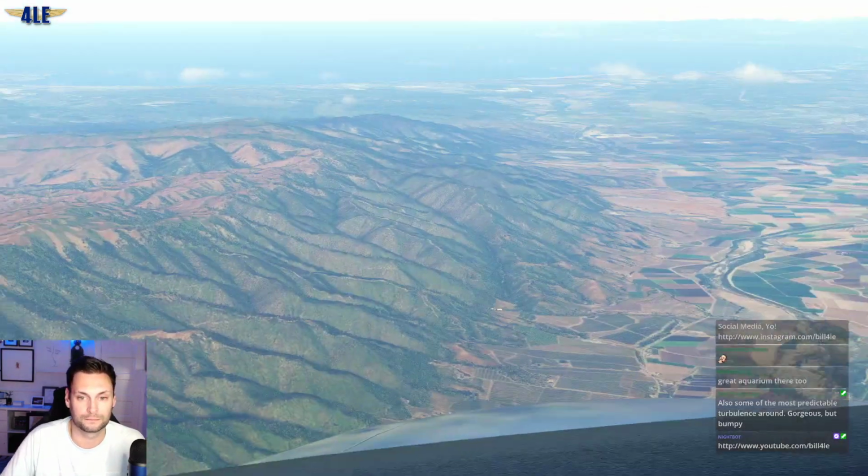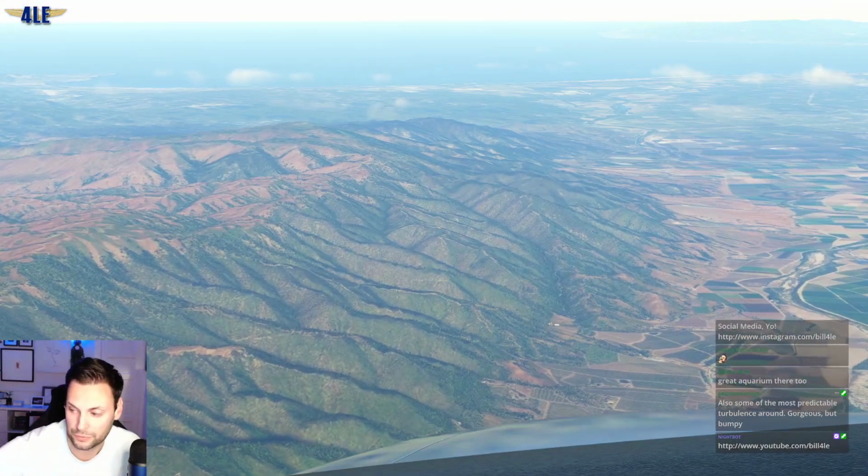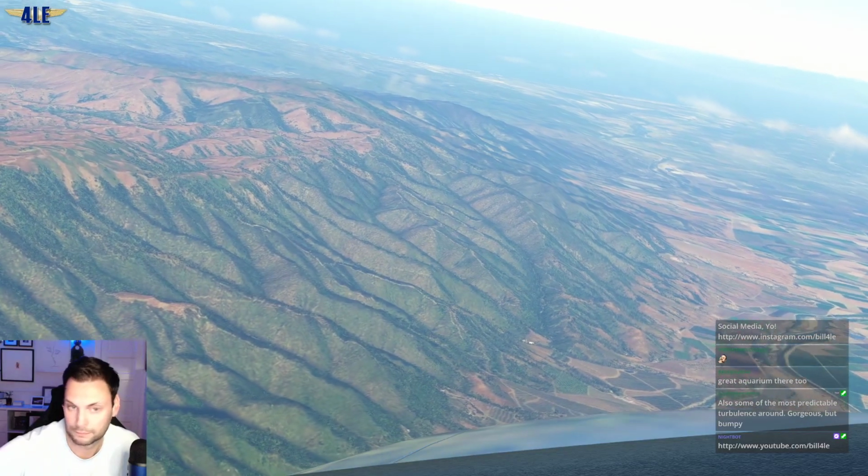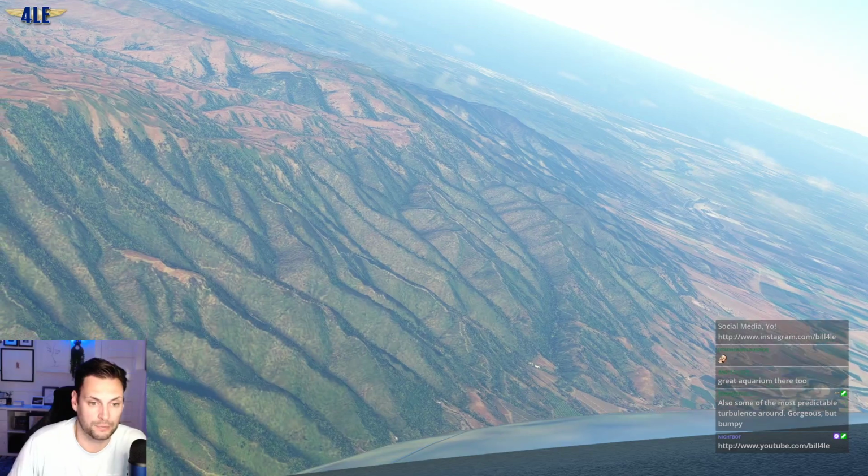.com 204, turn left heading 280. Left 280, .com 204. We do have the airport in sight. .com 204, cleared visual approach runway 28 left. Cleared visual 28 left, .com 204.